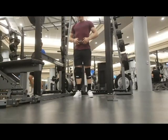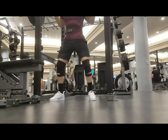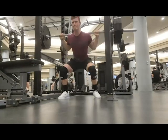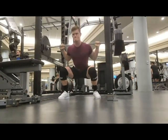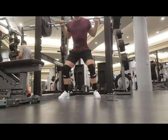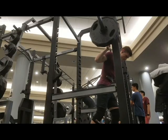I just took 50 pounds off and just really wanted to hyper focus on technique, just to make sure that I get locked in and I stay injury free. So you'll see that here, where I'm down to 315 from 365. And honestly, the weight moves a lot faster. Everything was a lot more explosive. I was feeling it more in my quads and my glutes, all of it.